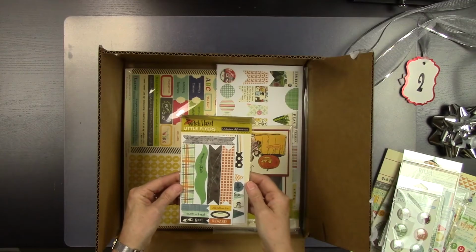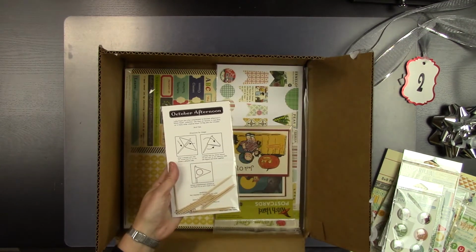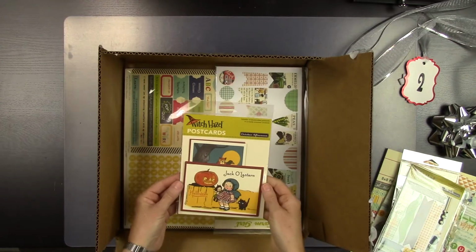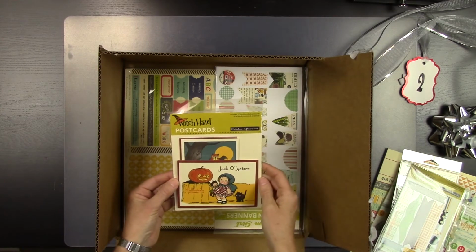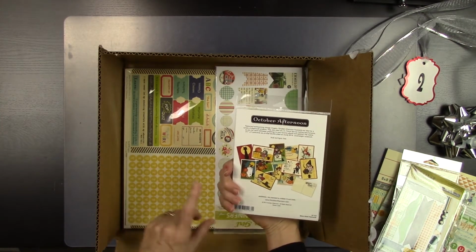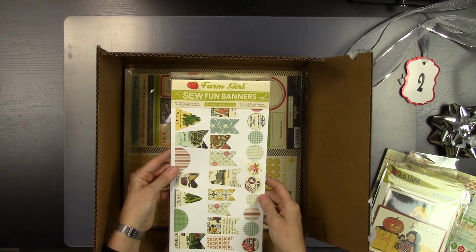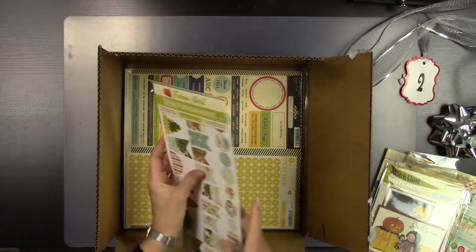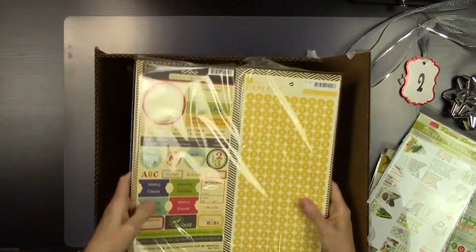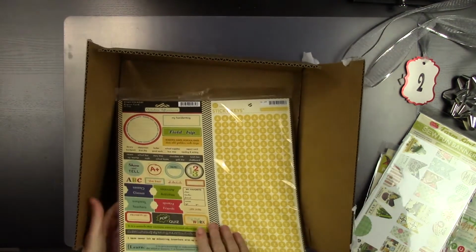And then for those of you who are still working on your Halloween pages, we've got little flyers, and again, flag stickers and little wooden picks that you can make little banners with. Oh, and how cute is this? 12 double-sided postcards, and those would make great additions, or also work on the front of cards. And then some Farm Girl So Fun banners. These are little stickers that pop out of there, and you can make your own banners, two sides of those. And then a whole pack of fun paper and some stickers.